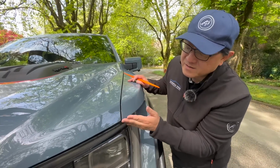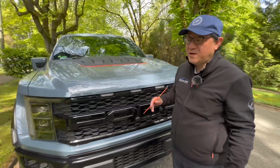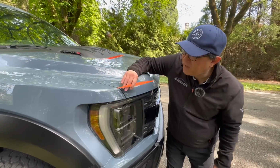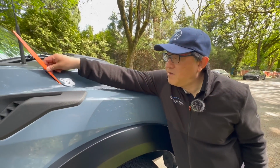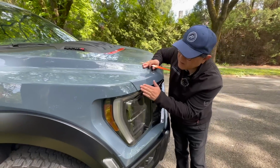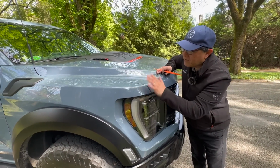So that is not quite acceptable to me, but you know what? Most truck owners probably don't really care. What about on this side? Well, actually the gap is a bit wider here, 4.5 millimeter here. And then about the same, maybe 4 millimeter on the top here. But the alignment is actually perfect. It's no problem in terms of manufacturing quality on this side, and the panel fit is excellent.